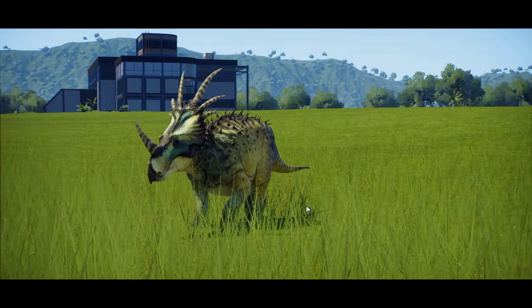I think it looks fantastic. And there we have it. Those are some of the depictions of Styracosaurus. I thought this one was actually really fun.